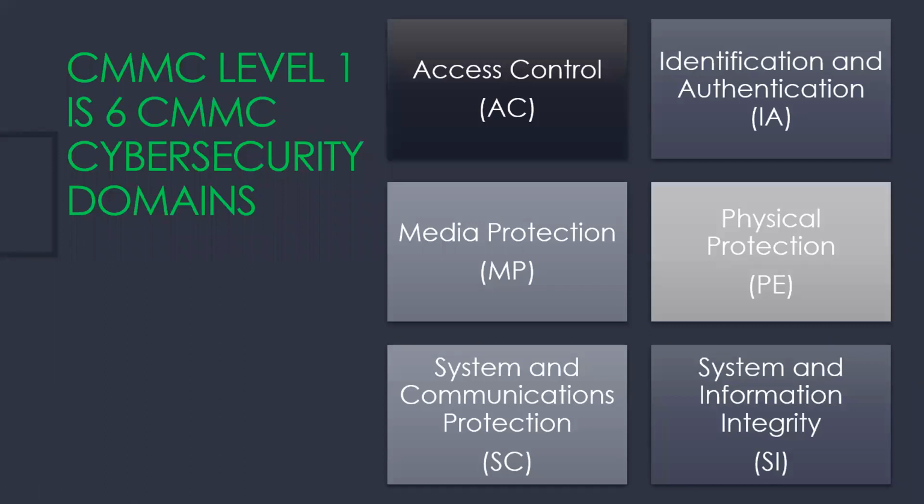There's only 6 cybersecurity domains or families that Level 1 is concerned about. Access control to your systems that are holding federal contract information, and identification and authentication. Everybody has a user ID, there's a password, they only have access to what they need, kind of basic. Media protection is talking about whether you have a shredder for sensitive data, if it's hard copy you no longer need to use.